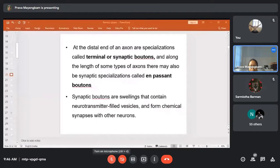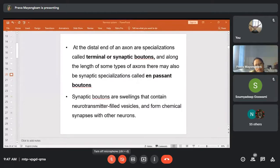Yes, ma'am. So tell me, what is a synapse? A synapse is a gap present between two neurons. No, it is not the gap. It is a kind of junction between two neurons. When they synapse, they don't just touch each other. There is no direct contact. There is some gap, and that gap is called the synaptic cleft. But synapse means the point of junction between two neurons.